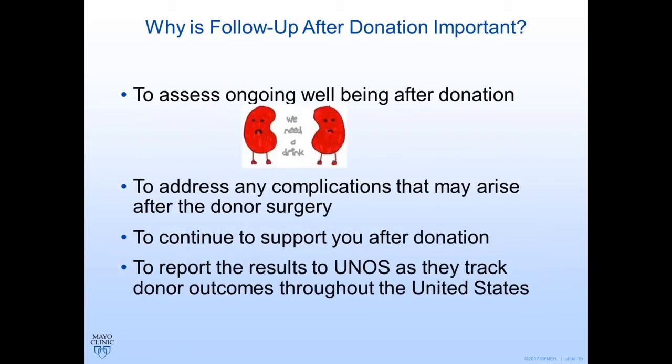Why is follow-up important after donation? To assess the ongoing well-being of your entire body, including that remaining kidney. So that's why we really find it important for you to come back to the transplant center if at all possible. If there are complications that arise, we can address those and continue to support you. Another important thing is the results that we collect, we report to the United Network for Organ Sharing, and this is true for every transplant center in the United States. That's their way of tracking donor outcomes and even developing and changing policies in the future to make sure this stays a very safe option for people.